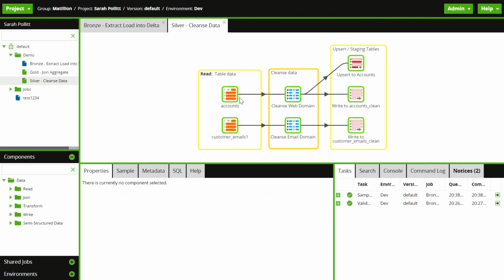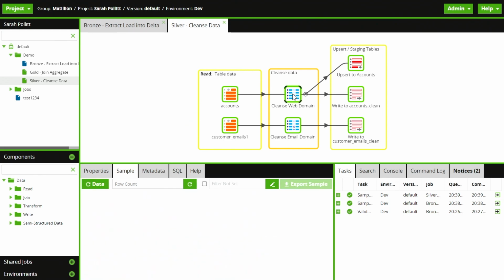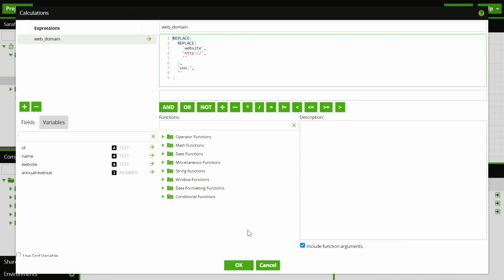And again, I've got this sample tab available, so I can have a look at my data as it sits in my data table. This is the source table. I can then carry out cleansing operations on that. Now we've got accounts in this table. I want to replace from the website content any HTTPS's and any wwws, and I want to get rid of those in order to clean up my data.